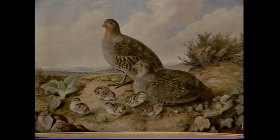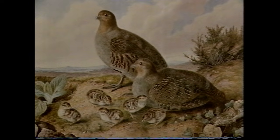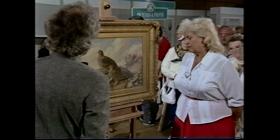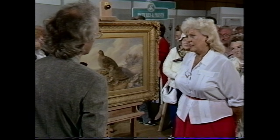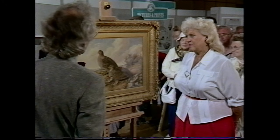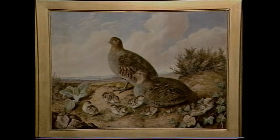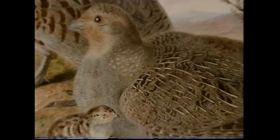Well, it's painted by a lady called, as you can see, Mrs. Withers. She is called Augusta Innes Withers. She was born in 1793. And she's not really known for sporting birds at all, although when you find them, they're glorious, like this painting, with the beautifully detailed feathers, and she's a marvellous illustrator of sporting birds.